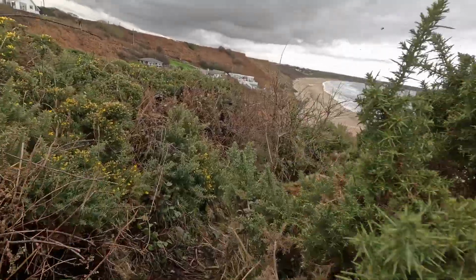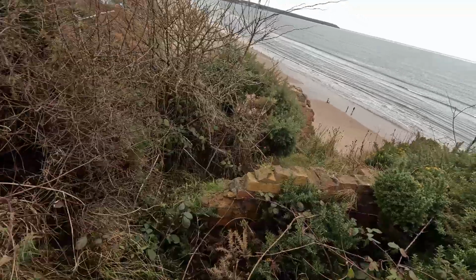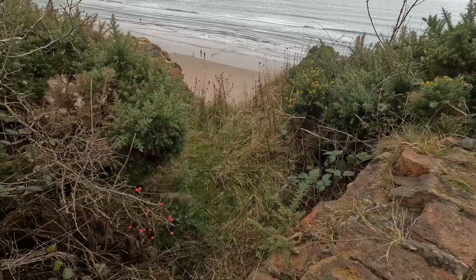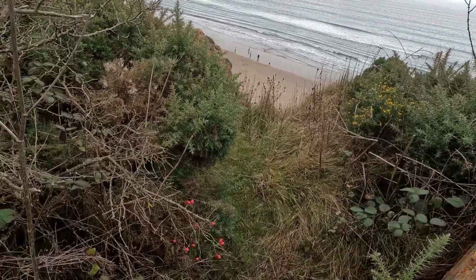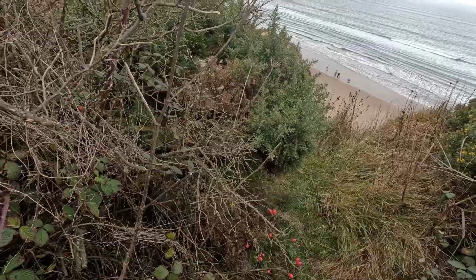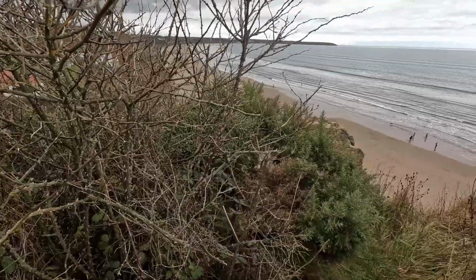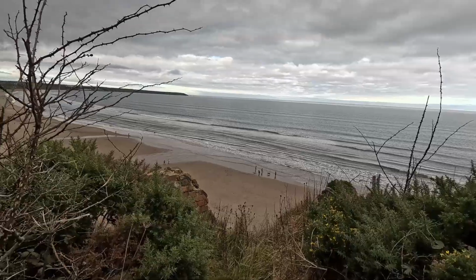I'm not convinced it's going to be here much longer, as we've seen from down below. I'm not going any further, it's a little bit precarious and I'm on my own today. Just see through the trees there, there are some bolts, that's where a gun would have been mounted. The gun was to protect the opening into the land, not pointing out at sea, just protecting, like I say, against any potential invasion.